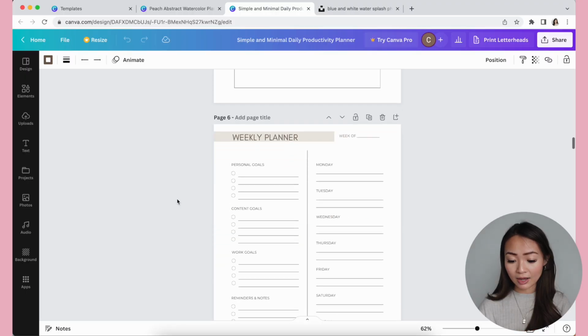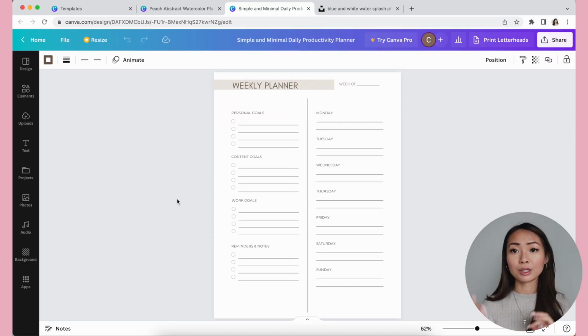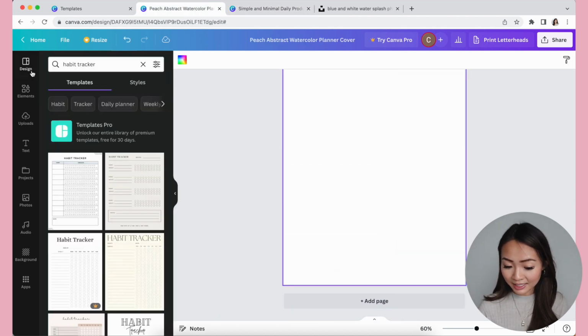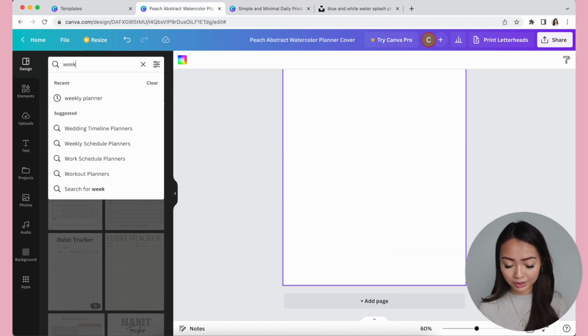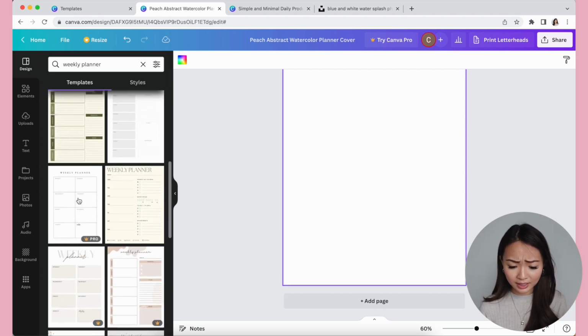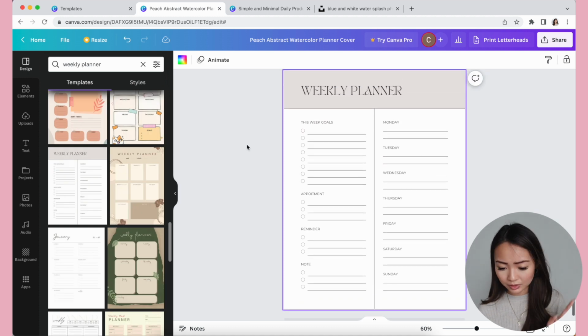The next one is a weekly planner that I have. I like weekly planners, so I have a full view of each day that's coming up. If I'm going to an appointment on Thursday, or if there's a bill that's due on a certain day, I usually use this. And then I also have goals that I like to include as a weekly goal. Again, really easy. I'm just gonna add another page, go to design, and I'm looking for a weekly planner. Obviously you can use whichever ones you think are most relevant and helpful. So I use this one.